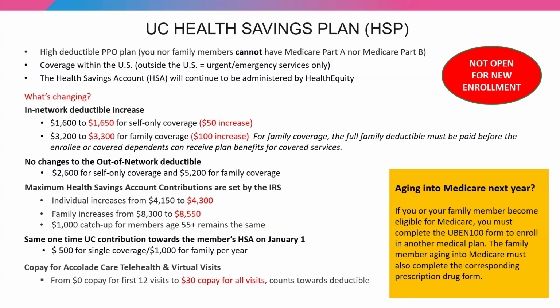The maximum health savings account contribution for individual is increasing to $4,300, and the family maximum for the health savings account is increasing to $8,550. If you're age 55 or older, the $1,000 catch-up contribution will remain the same for next year. The same one-time UC contribution towards your health savings account, your HSA, will be given to you on January 1st. So if you enrolled in the UC Health Savings Plan, an individual self-only coverage, you'll receive $500 from the university into your HSA. And if you have a family, you'll receive $1,000 in your HSA. You'll see that on January 1st.